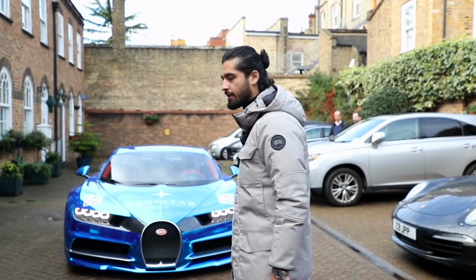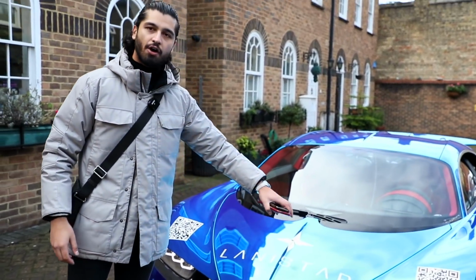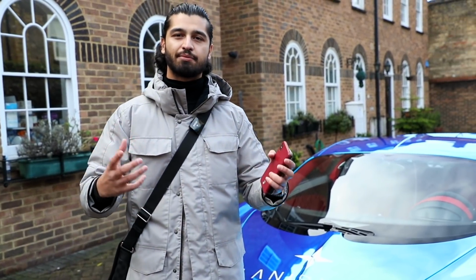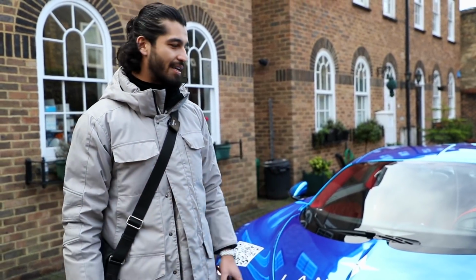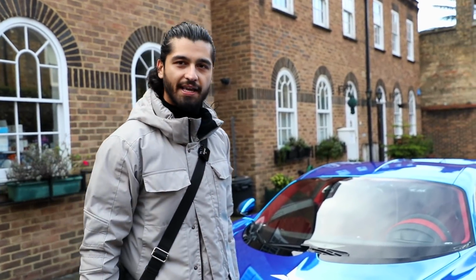Let me show you around the car a little bit. So as you can see here, this is the Lannister branding on the front. This is actually in reflective, so on the night when you use the flash, you'll be able to see different styles of images. I'm really looking forward to that. There's QR codes, obviously, for you to find out more about what Lannister is. I'll put that up on the screen as well, so you can scan it and check it out. Swipe up or whatever on my Instagrams.